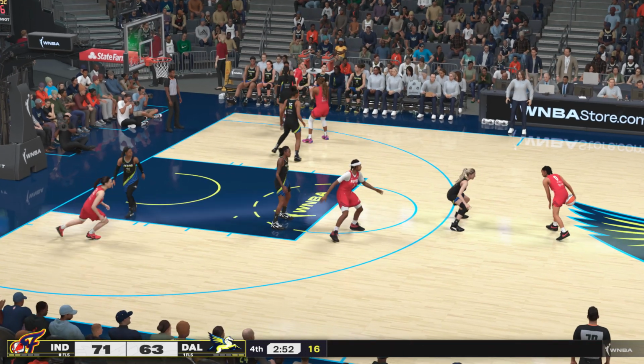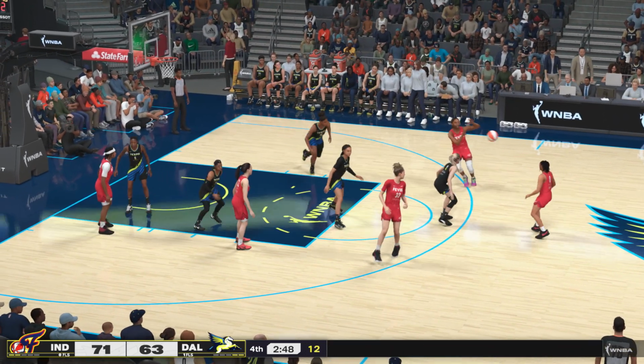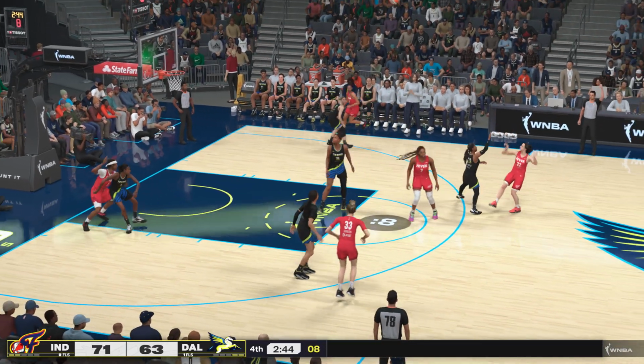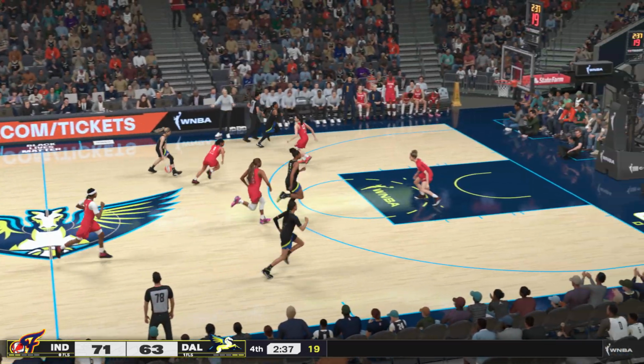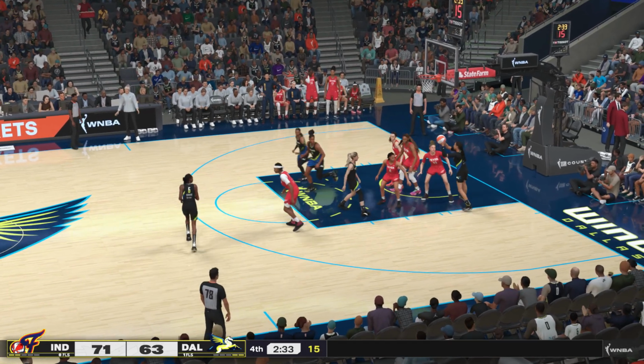Here's Mitchell. Boston outside. Clark for three. It's rebounded by Sheldon. She's missing shot after shot after shot from three-point land. This is not a fourth quarter she's going to want to remember.